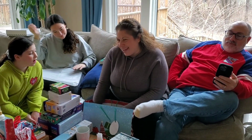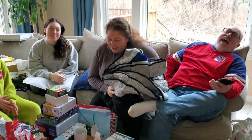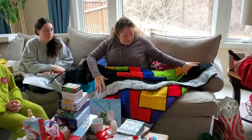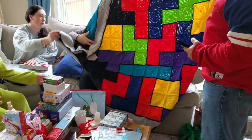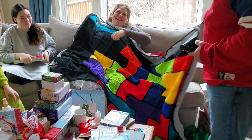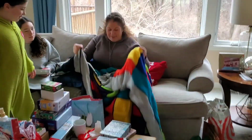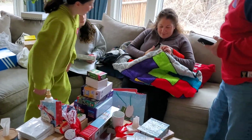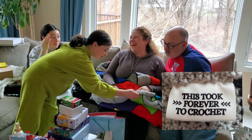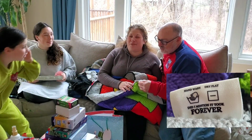I got a new blanket. And you're not touching it. You have to open it up. How long does that take you to make? Wow. Is it Tetris? Yep. That's hilarious. Find the tag. There it is. Two years. It took forever to crochet. Read the back. That's why she couldn't finish my sweater. Hand wash, flat. Did I mention it took forever?